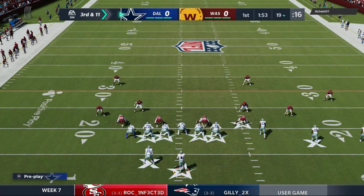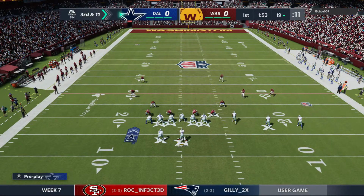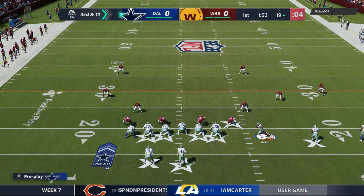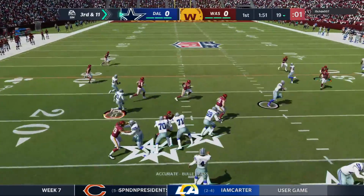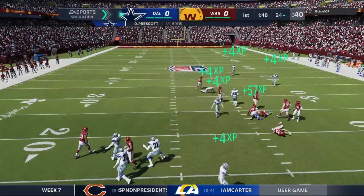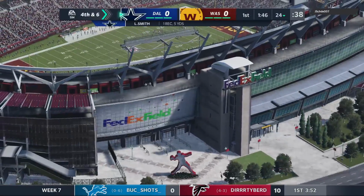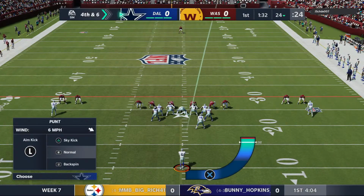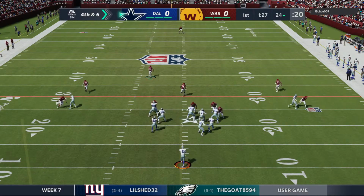An extra man here in the secondary for Washington on 3rd down. They just get the play off. Now Prescott over the middle to Smith. And he'll be stopped here well short of the first down at the 24-yard line. Just a 5-yard pickup, and it leads to 4th down. Out now comes the Cowboys punter as he'll kick it away for the 2nd time.